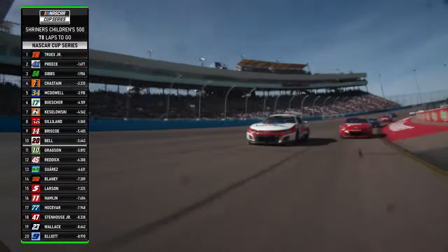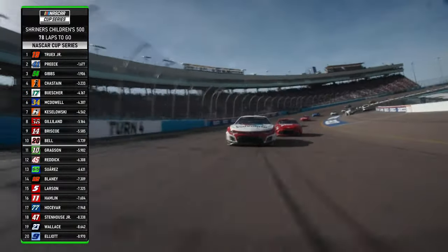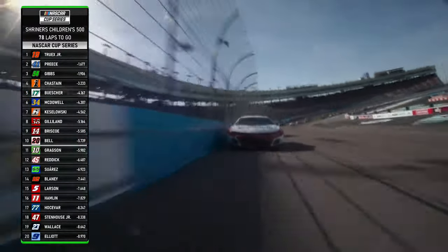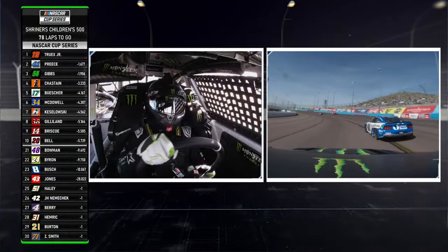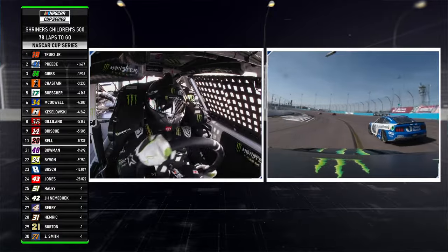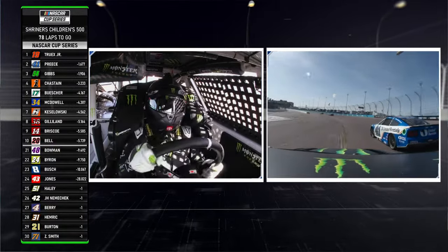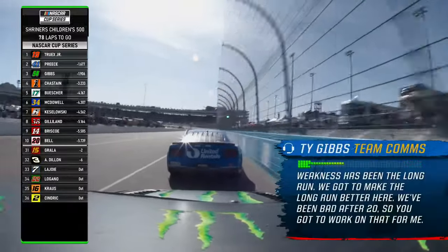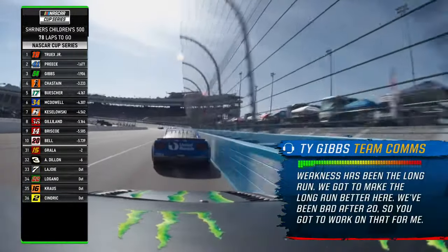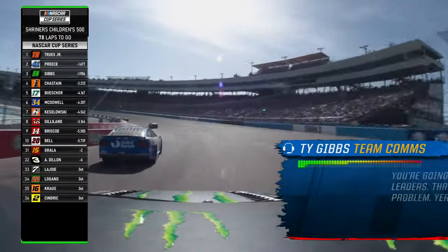There's the fight for 14th, Blaney, Larson, and Hamlin. Meanwhile, Ty Gibbs is catching Ryan Preece for second place. Here's that battle. Preece, this has been the long run. We got to make the long run better here. We've been mad after 20, so you got to work on that for me. You're going to catch the leaders. That's not a problem.